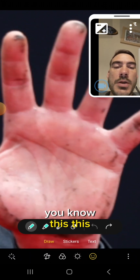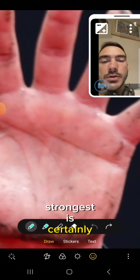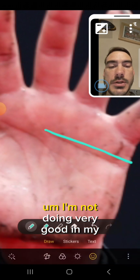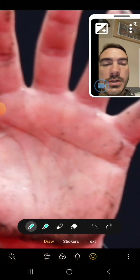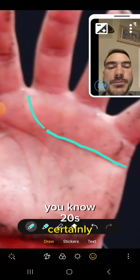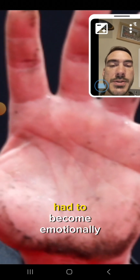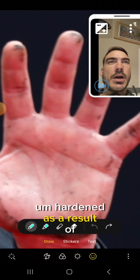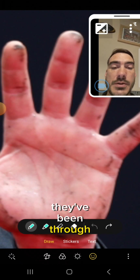Where the heartline is the strongest is certainly after, I'm not doing very good in my lines today. The heart line is stronger after the 20s, certainly, but that's because this person has had to become emotionally hardened as a result of it. It's a defense mechanism as a result of the things they've been through.